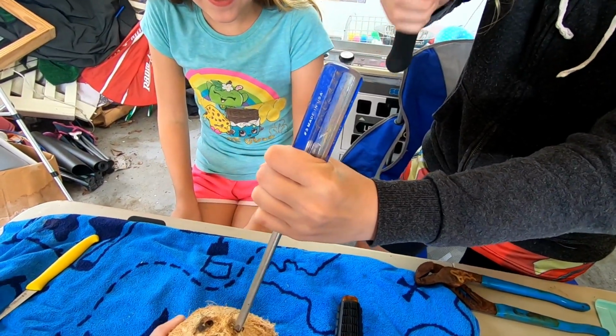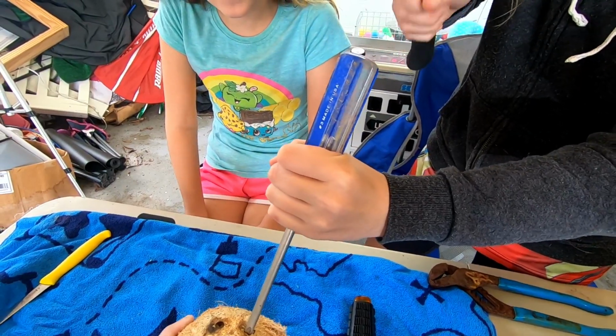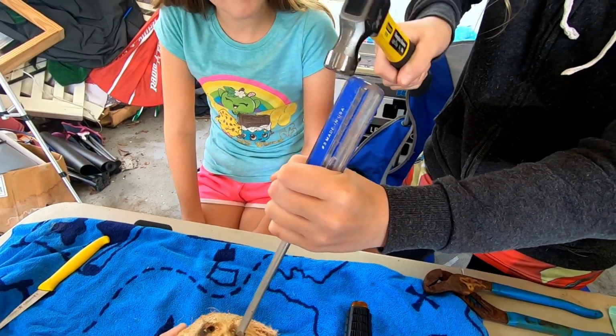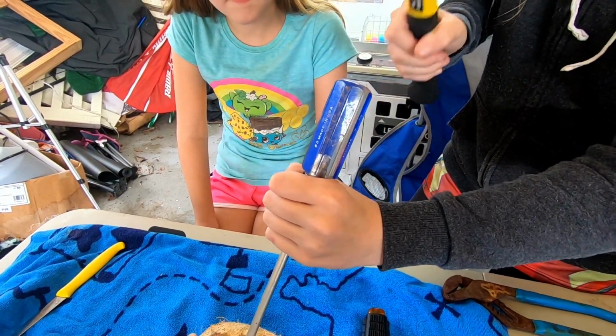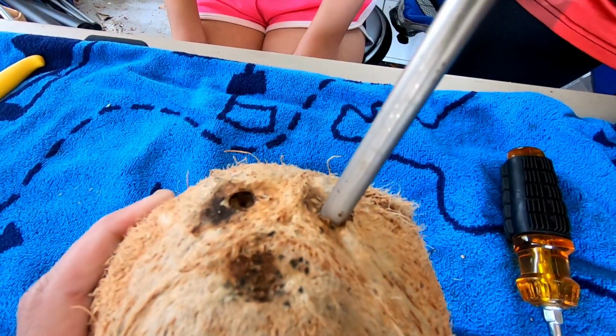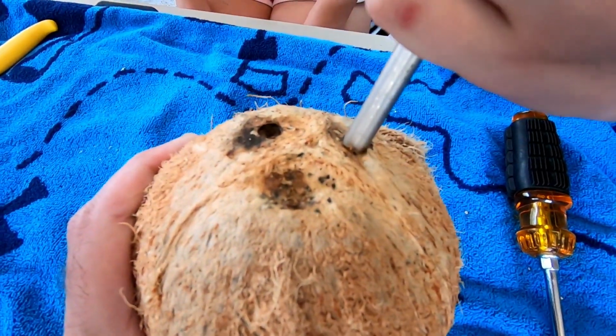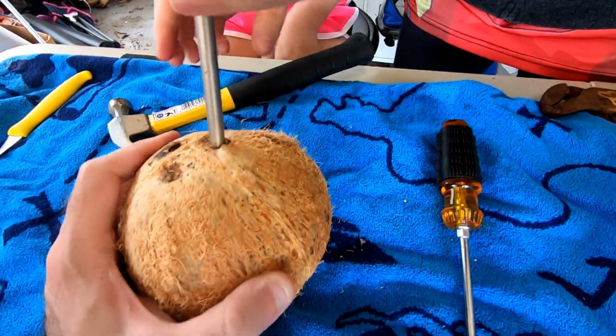I'm better at this. Yeah, it's going in. You got it. Keep going. Just keep going. I'm better at this than Elise. All right, Elise, you can turn the hammer on its side if you want, like that. Yes, there you go. Keep going. Did you feel it break through? Yeah, it broke through. That's enough. All right, now pull it out.